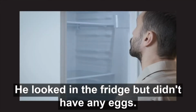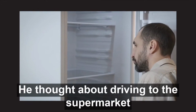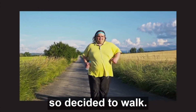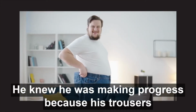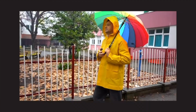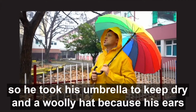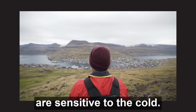He looked in the fridge but didn't have any eggs. He thought about driving to the supermarket, but he wanted to lose 10 kilos, so decided to walk. He knew he was making progress because his trousers were already a bit loose. Jack is a sensible guy, so he took his umbrella to keep dry and a woolly hat because his ears are sensitive to the cold.